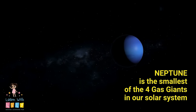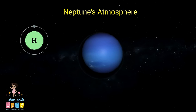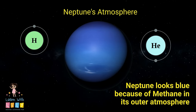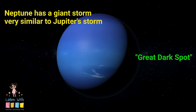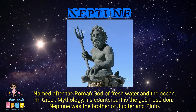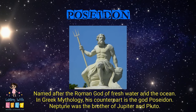Neptune is a gas giant, the smallest of the four in our solar system. It's made out of hydrogen, helium, and methane. Neptune looks blue because of the methane in its outer atmosphere. It has a large white cloud called Scooter, and a giant storm similar to Jupiter's. It's called the Great Dark Spot. Neptune is named after the Roman god of the ocean. In Greek mythology, his counterpart is the god Poseidon.